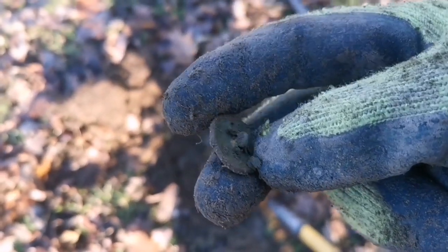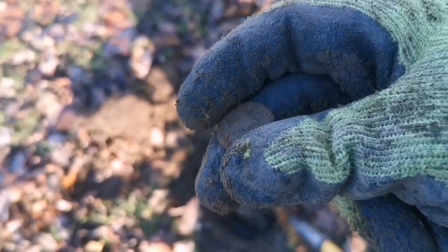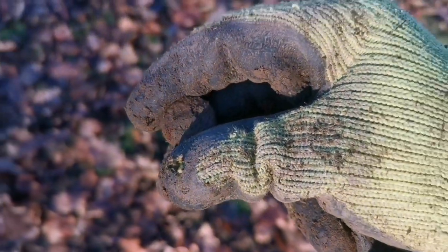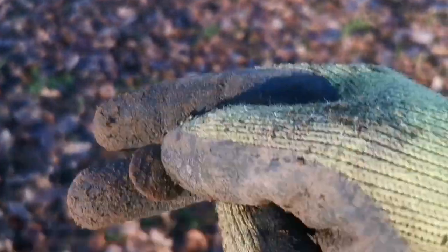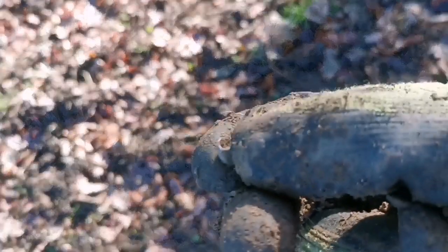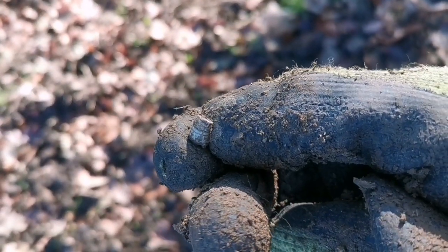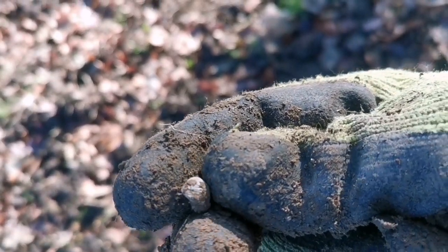Another little button. So I've just pulled out a fired little lead bullet. See, it's impacted something there. And Craig's got one of the things I always seem to find.